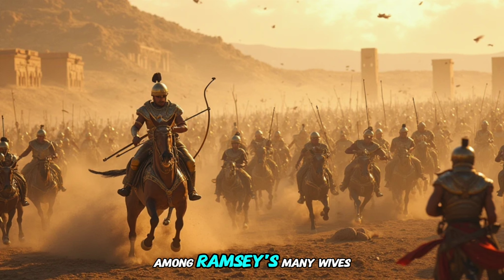Among Ramses' many wives, Queen Nefertari held a uniquely cherished place in his heart. During her lifetime, she was accorded honors few women ever received. Her tomb in the Valley of the Queens is regarded as one of the most exquisite in all of Egypt, with its walls adorned in vivid frescoes that retain their color even after 3,000 years.